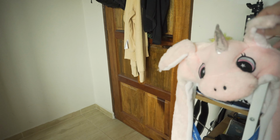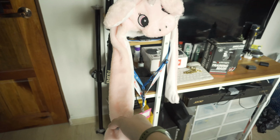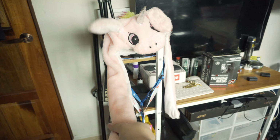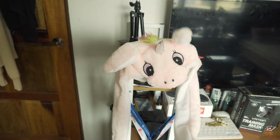So this is like a unicorn thing. Funny story, I got this from a friend. When you press the pump over here, the ear moves. So it works for both sides here. Yeah, don't ask me why I have it.